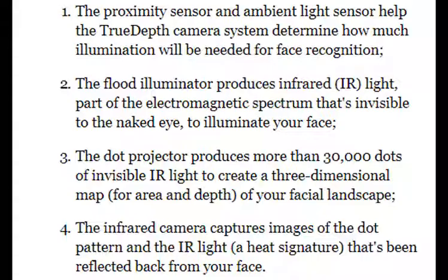Here are the steps for image capture. The proximity sensor and ambient light sensors help the True Depth Camera System determine how much illumination will be needed for the face recognition. The flood illuminator produces infrared light, part of the electromagnetic spectrum that's invisible to the naked eye, to illuminate your face. The dot projector produces more than 30,000 dots of invisible infrared light to create a three-dimensional map of your facial landscape. The infrared camera captures images of the dot pattern and the infrared light that's been reflected back from your face.